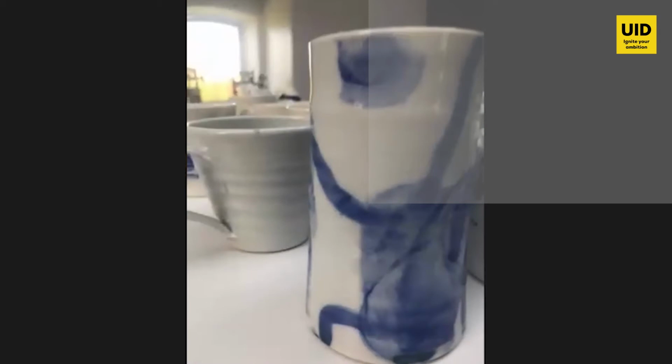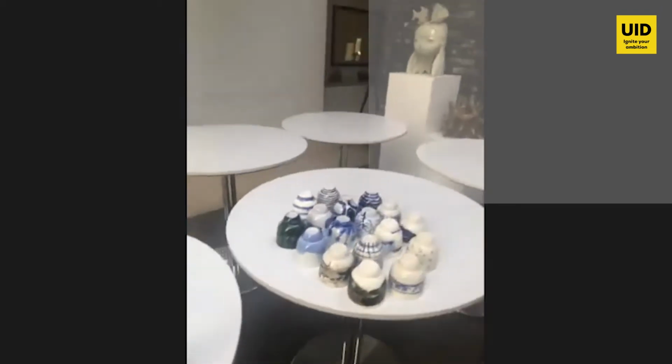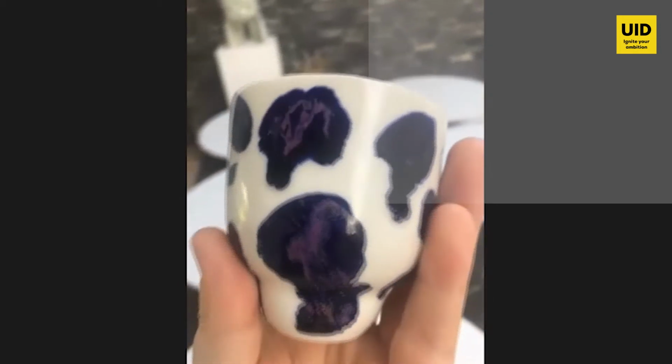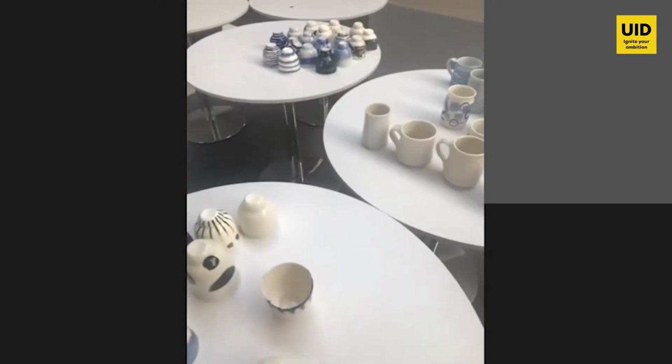There is some order and they test cups with cobalt. You can see how different results you can get from cobalt. For example, this one was a more thick layer and it's more dark. Some was even getting kind of purple color. And the conference room. So here, it's a little bit kind of storage room at the moment.